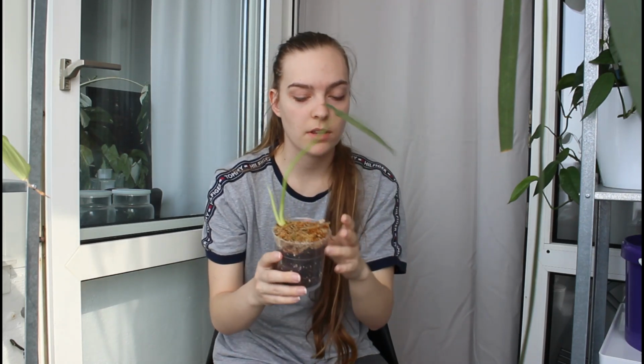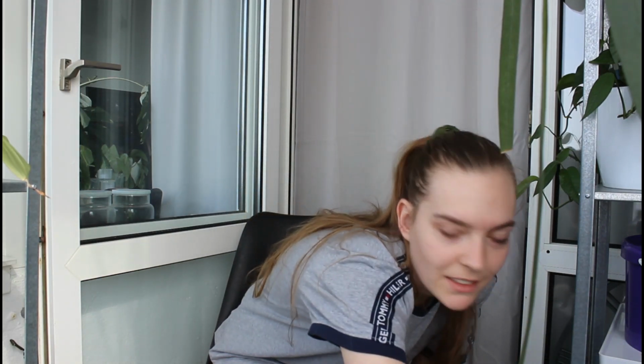Yeah, and it actually is incredibly healthy. It has such healthy roots and everything, so I'm really having high expectations for this one. Then, next plant, what to pick? I think I'm gonna go with, let's just finish what I got from Purge Plants first.